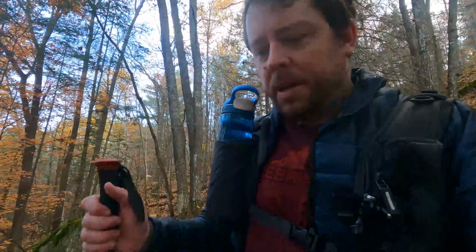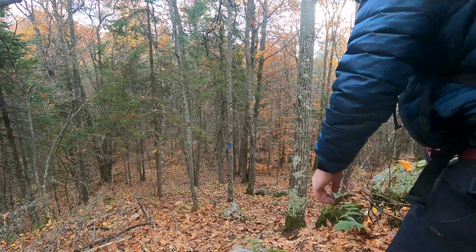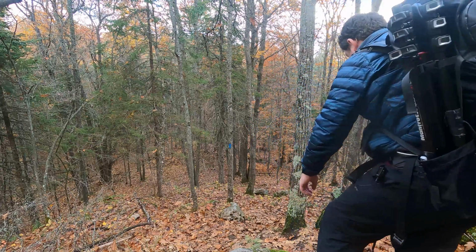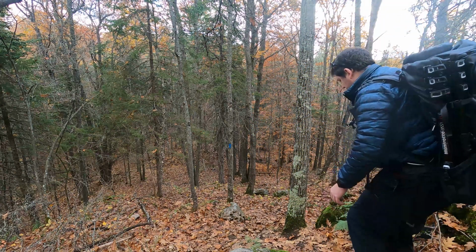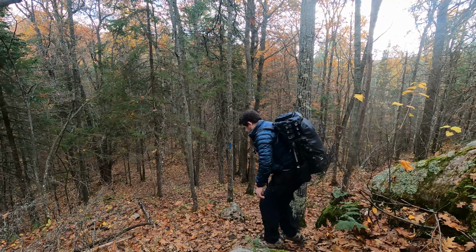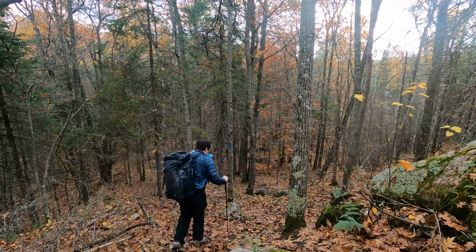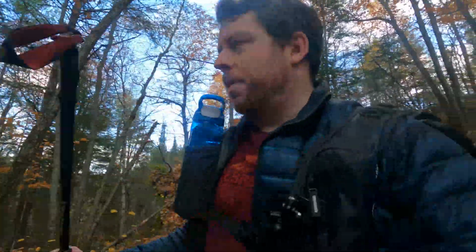Now, you may have noticed I'm actually, on this particular outing, carrying a hiking pole. And that is simply because this is a very challenging trail with a lot of elevation changes, and there are no built-in staircases or man-made staircases. So, especially at this time of year when there's leaves that are also slippery at times, having this to put some weight on to make sure I can go up or down a particular section with relative safety, especially when carrying a photo backpack.